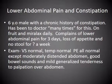On exam, his vital signs are normal, temperature is normal. Physical exam is all normal except for moderately distended abdomen, good bowel sounds, and mild generalized tenderness to palpation over the abdomen.